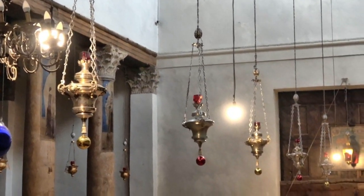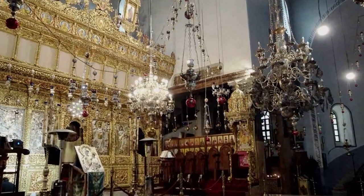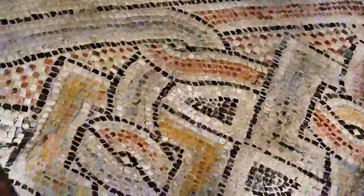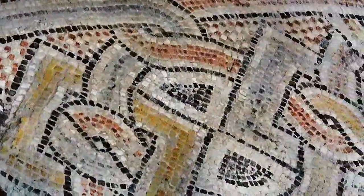The distinctive hanging lamps let us know right away that we are in an Orthodox church, not a Roman Catholic one. Of particular note is a mosaic on the floor, protected under glass, that dates back to the original church built by Constantine in the 4th century.